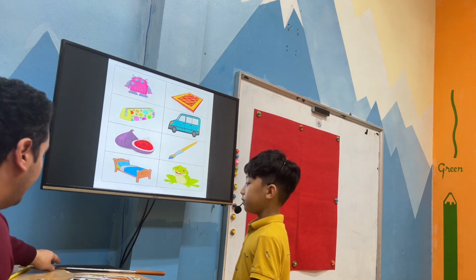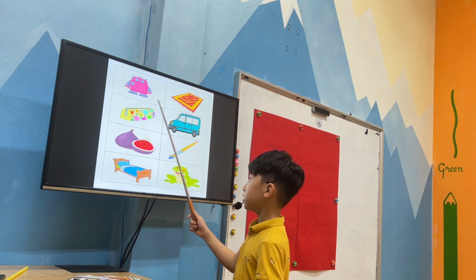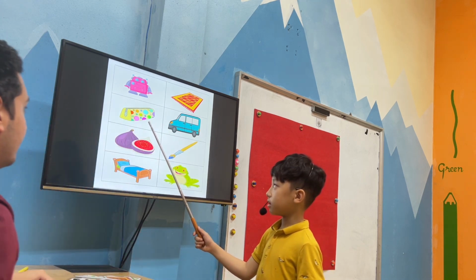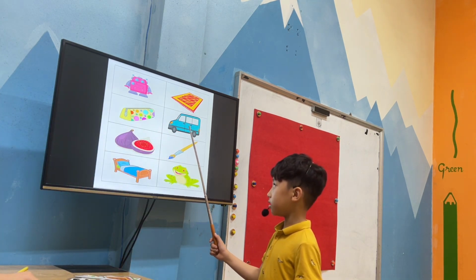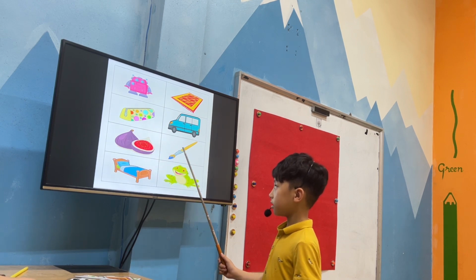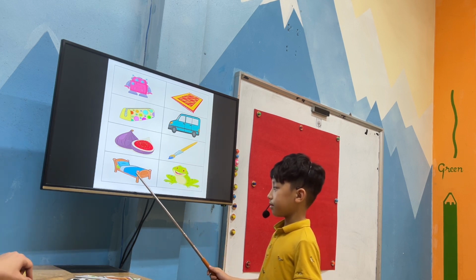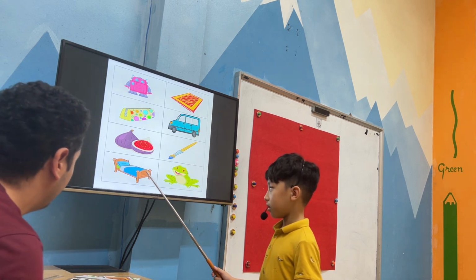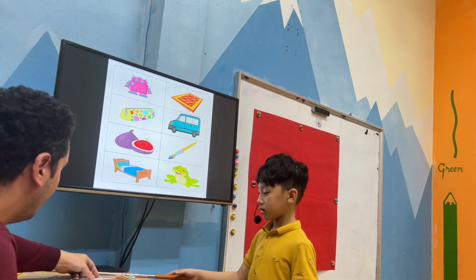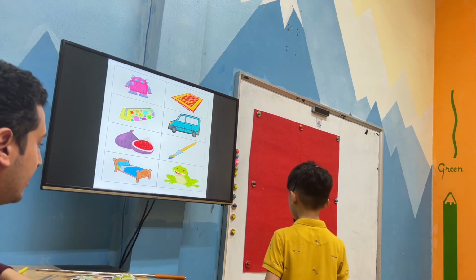Okay, good. Now, tell me, what is this? This is a robot. This is a map. This is a pencil case. This is a van. This is a paintbrush. This is a bear. This is a frog. Okay, now, where is the mat? Where is the robot? Put the robot next to the mat.